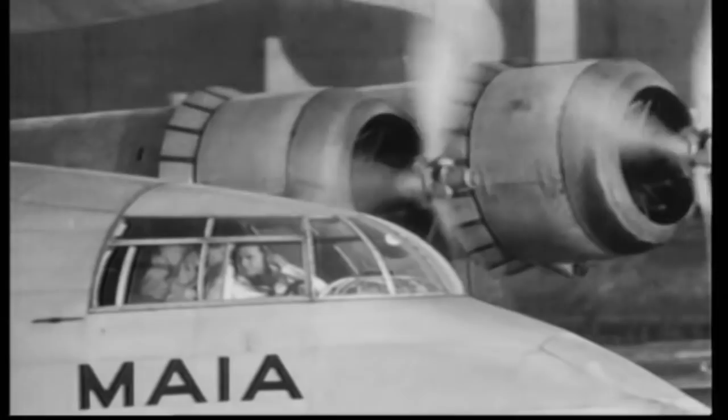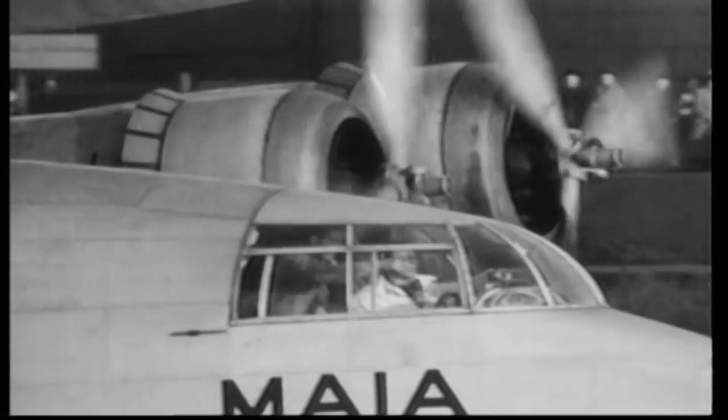What do you say? Blooming thing's fallen off the top. All right, we were only fooling. So watch once more how Maia lifts herself and Mercury up into the sky in another superb takeoff.